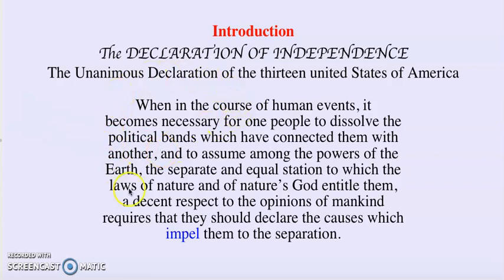And the introduction is very short. You can see it's right here. In fact, it's only 1 sentence. But anyway, before this 1 sentence, you do have a subtitle here. The Declaration of Independence is the title, the unanimous declaration of the 13 United States of America.